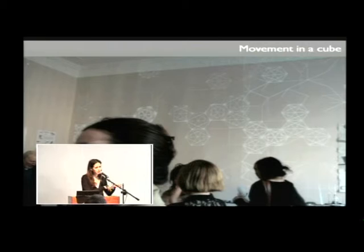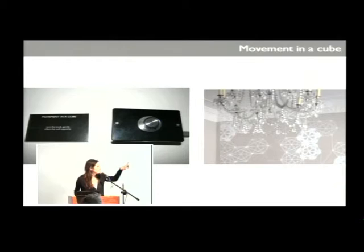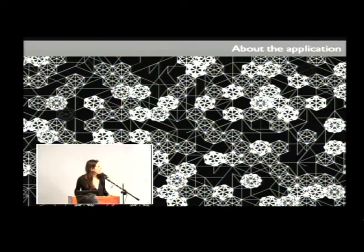So what we've done is we've hooked up one knob to it that will affect the number of lines that are generated at any one time. So you can turn it from 0 up to 8,000 lines that appear in the grid at any one time. So there's the knob. There's another image of the grid going. And then I'm just going to run the application so that you can see what I'm talking about.